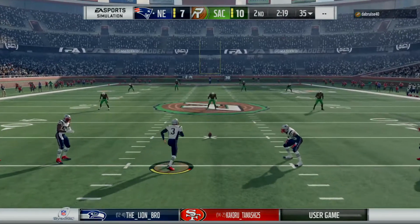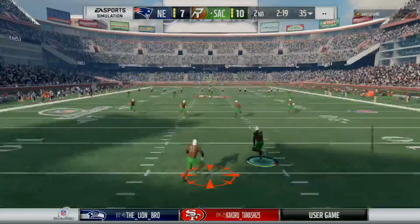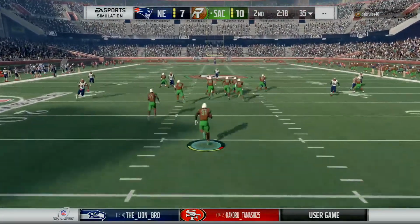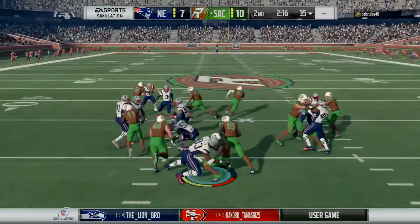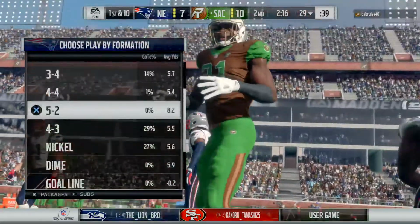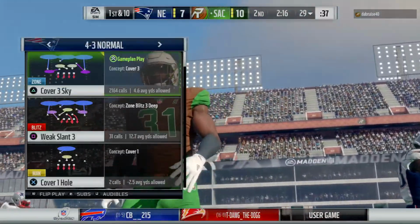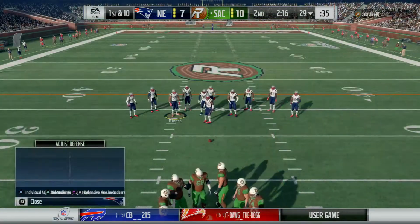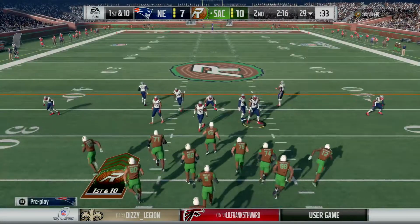Gostkowski now out to kick it away. This one fielded at the 5. And it's a pretty good return here as he'll get it up to the 29-yard line. Now this offense about ready to take over again. And fortunate to get points on the board last time. They had to hit a really long field goal to do so.